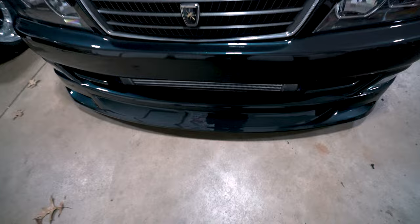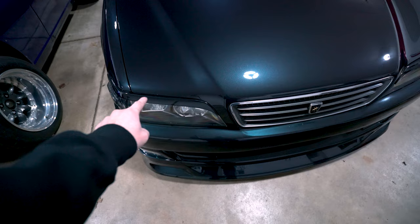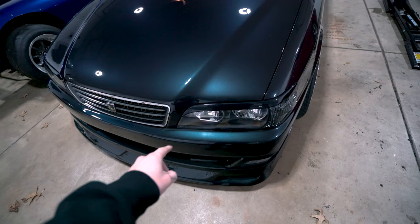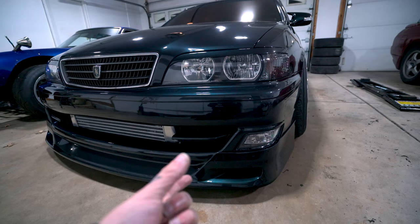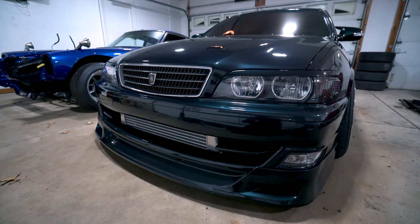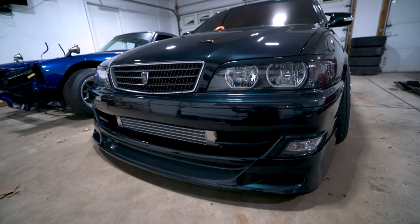And then these are, I forget the name of the eyelids I got, but I won them off Yahoo Auction Japan. Had them shipped straight from Japan. They were already paint matched. So I did the S2 fog lights and wired in the new plugins for those. And I just really love the front end of the car. I think it looks really aggressive and I'm just really happy with how that work came out.